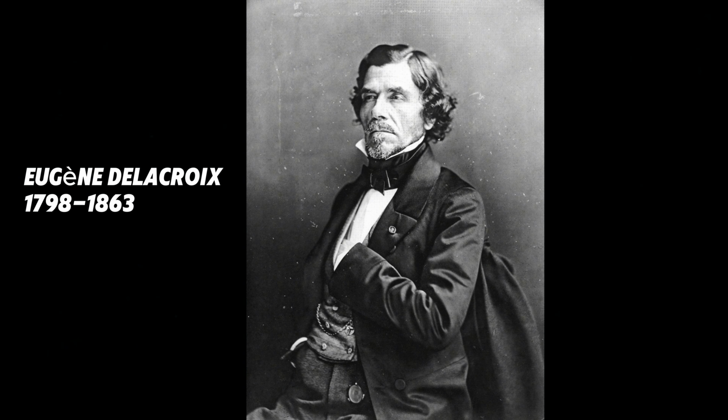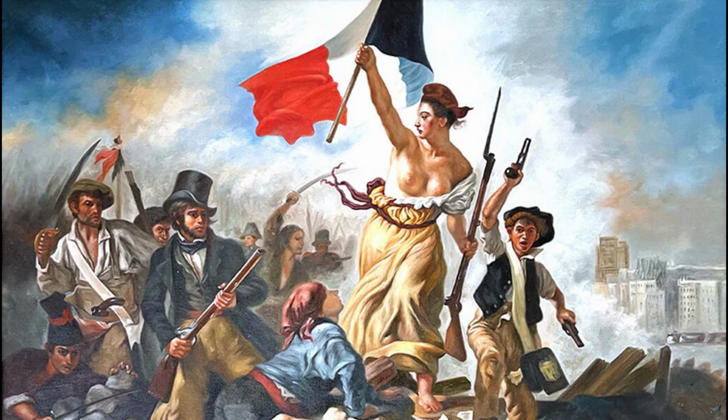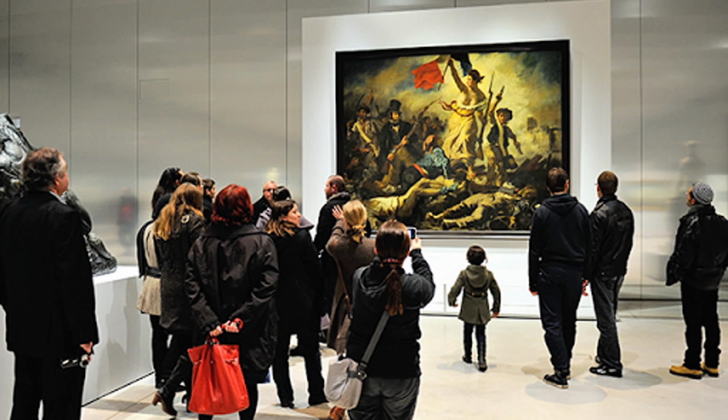Artists like Eugene Delacroix used red to symbolize liberty and revolution. His famous painting, Liberty Leading the People, 1830, features a woman holding a flag as she leads revolutionaries in the July Revolution in France. In this painting, red represents the bloodshed and sacrifice required for freedom and change.